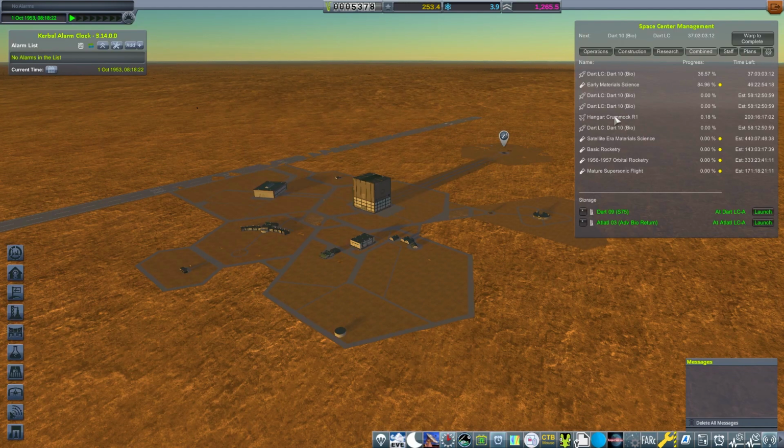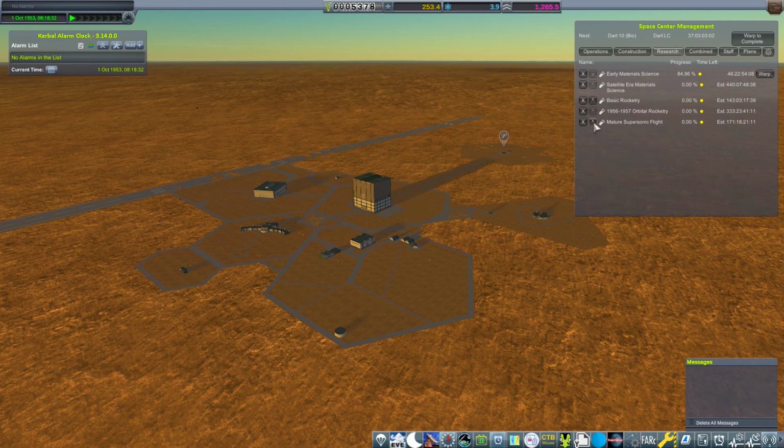What I need to do is actually line up the next contract, which will happen when we do the mature supersonic flight, which we may actually move up thinking about it, because we're not in a hurry to get the orbital rocketry stuff yet, I don't think. What's the timing on that? It's at 1 times. Is it going to get bad if I move it higher? If we put it up there, yeah, it's fine.